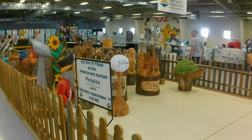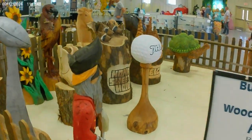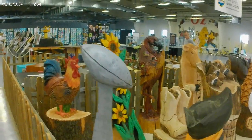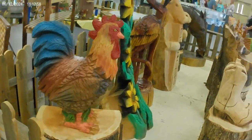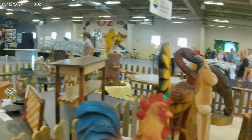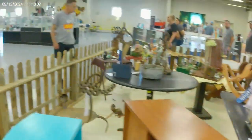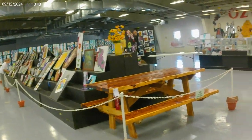But it is an auction, so, you know. But they do have some really cool carvings. They really do. Really nice. The big old rooster and the horse down there. Yeah, all kinds of cool stuff.